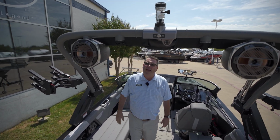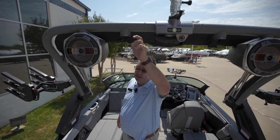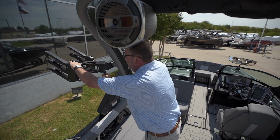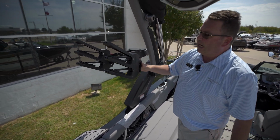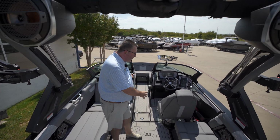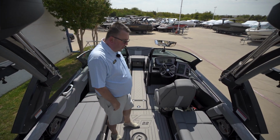Big pair of tower cans up here. Somebody could also add an additional pair if they wanted to. Completely unnecessary and unneeded, but you can. Flipping clamping racks. Full sea deck the entire boat.